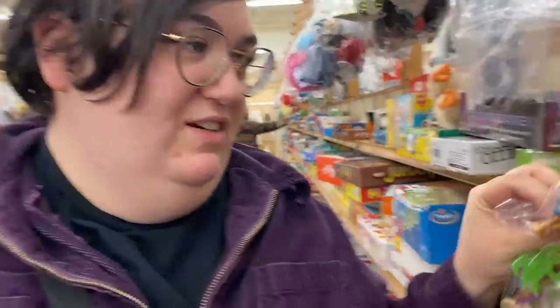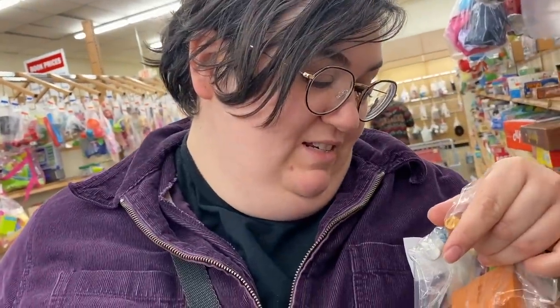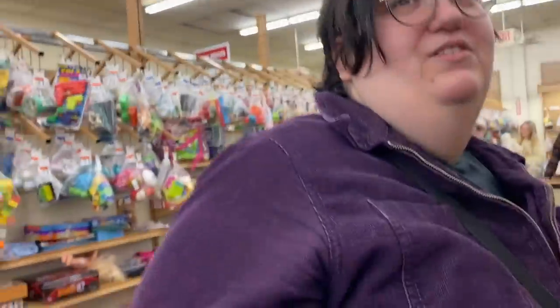Smurfs PVC figure. She finds a Smurfs PVC figure from 1970. You're mocking me. No, I'm not. I feel attacked. Oh, look how cute, Janine.